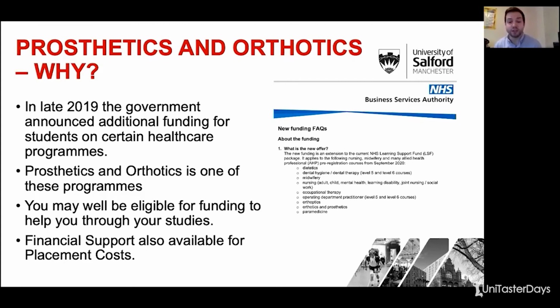But for prosthetics and orthotics in particular, you are entitled to, or may well be eligible for, up to £6,000 per year, which is a grant. It's not repayable, to help you with your studies in orthotics and prosthetics.